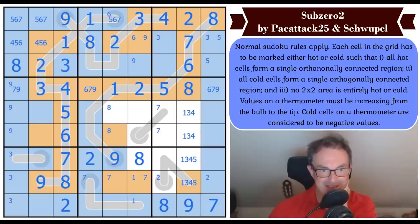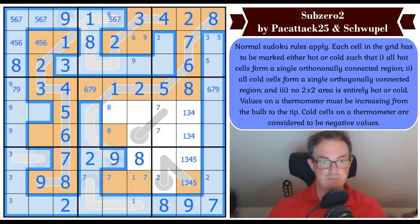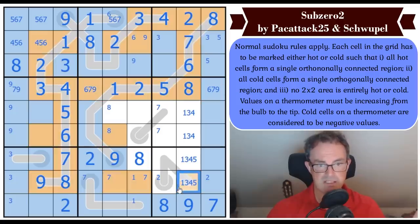Stuck, stuck, stuck. Don't know what to do. Got 2, 3 already here. Is it yin yang? Yin yang, let's double click the colours and see if we can see. So the blue is perfect at the moment. It is orthogonally connected, so it's probably orange if it's anything. Orange is mostly connected. We've got to connect these little threads.